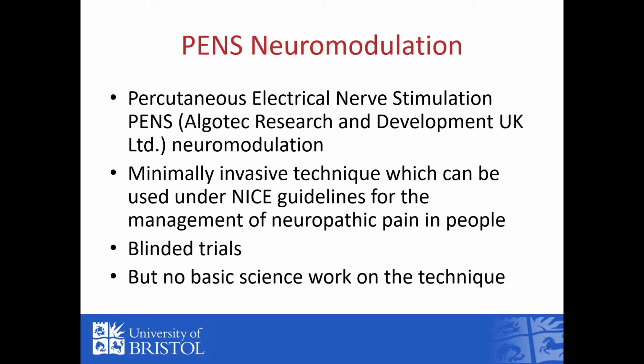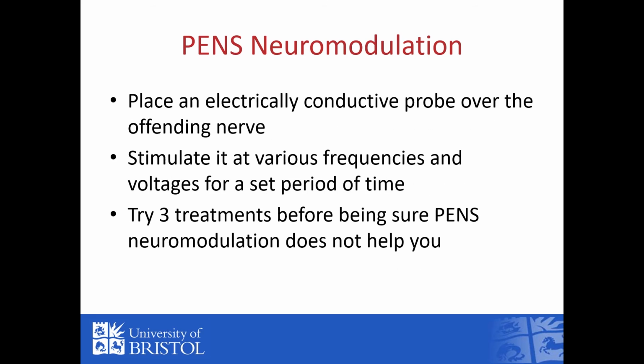So it's minimally invasive. It can be used for management of neuropathic pain in people, and there are blinded trials in people, so it can work in people for sure. Not everyone at all, but it can work in some people for sure. But no one knows why, and not knowing why is very frustrating, because then you don't know how to make it better, and you don't know why it's not working when it's working.